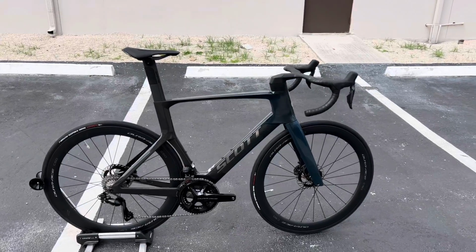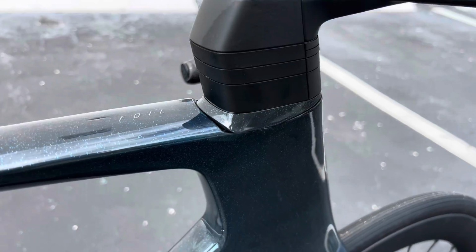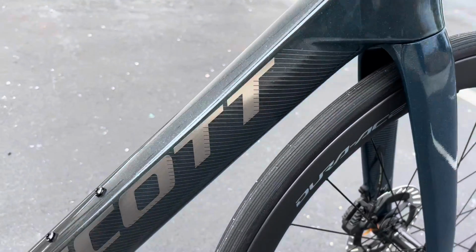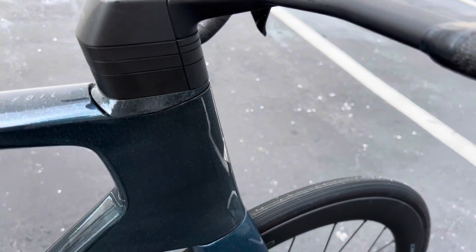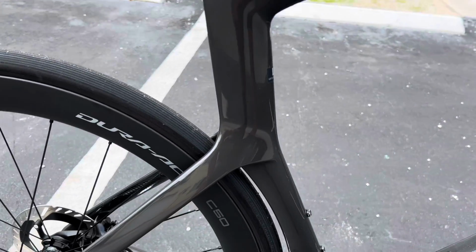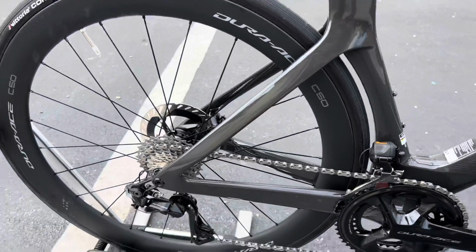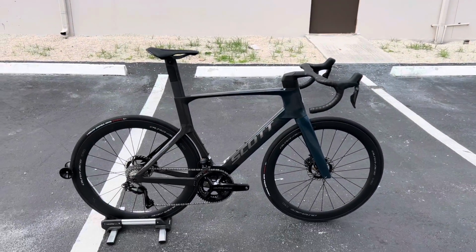And also the color on here is gorgeous, which I'll give you some color shots in a second, but it's like this midnight sparkle blue with the chrome kind of decal for the Scott logo. You have the Foil logo on the front, you have the very minimalistic Scott logo on the front as well, and it fades to like this kind of mud gray, which is gorgeous, and it has some kind of speckle on there. The groupset I like, the wheels I like a lot as well. But yes, I do think this is one of their best bikes they offer.